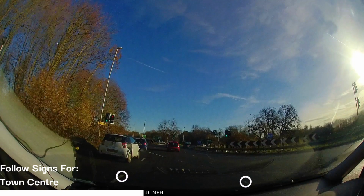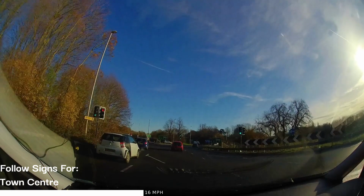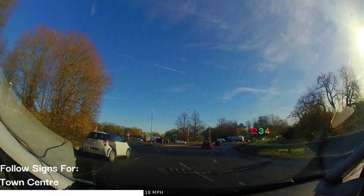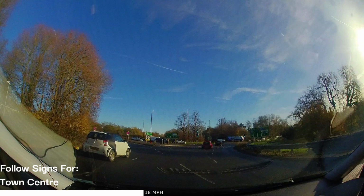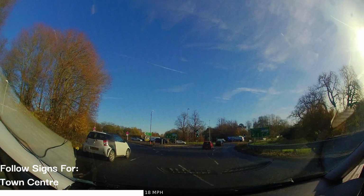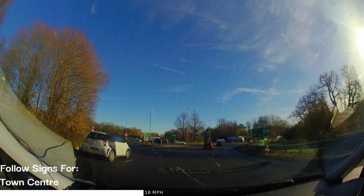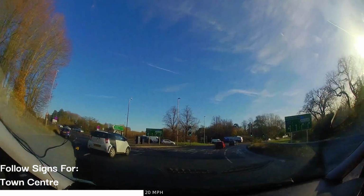Here are the lines we need to stay between. Now the sign shows 4 lanes, the left 2 to Wellingborough, and 3 and 4 to the town centre. We chose the left of the 2 town centre lanes before, we need to do so again. Also on the green sign, the 2 town centre lanes are accompanied by arrows pointing to the right, so we could look for the arrows on the floor to match.